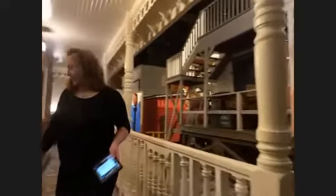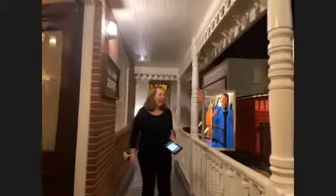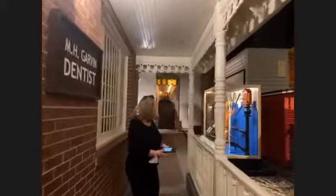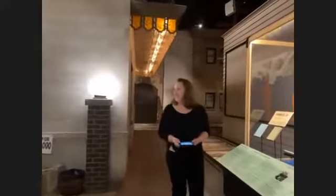So when you get into this gallery, you really get a sense that you've been transported back into a specific time. This gallery is meant to be the 1920s of Winnipeg. However, we've got a bit of a theme happening here with the strike, the events of the Winnipeg General Strike of 1919, so very close to the 1920s.